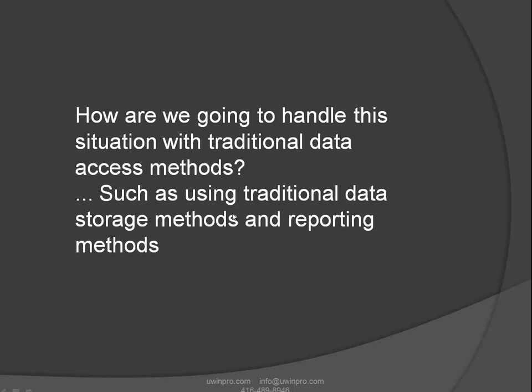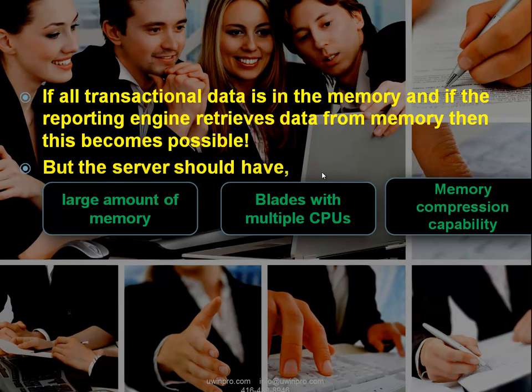How are we going to handle this situation? Not with traditional data access methods, such as traditional data storage methods and reporting methods. If all transactional data is in the memory, and if the reporting engine retrieves data from the memory, then this becomes possible. So that means I should have a large amount of memory, and my tables or my information has to be processed very fast by some method. Then I can access my data very often, very fast.